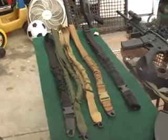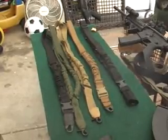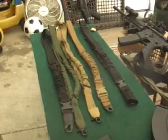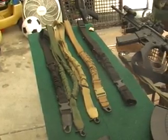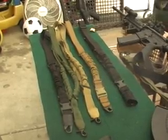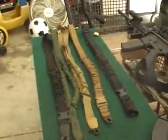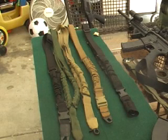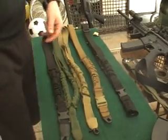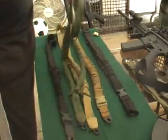Now, it's not the perfect sling in all situations. I'd like to hear what you guys think. Obviously, everybody has their own interpretations, their own methods of a sling, or how they would like to retain the firearm. Like I said, single point isn't the best in all situations, but it's the best for me in most situations. So here are a few of the slings that I like to use in front of me. And I'm not really going to talk about brands or anything like that, but just mainly the styles.